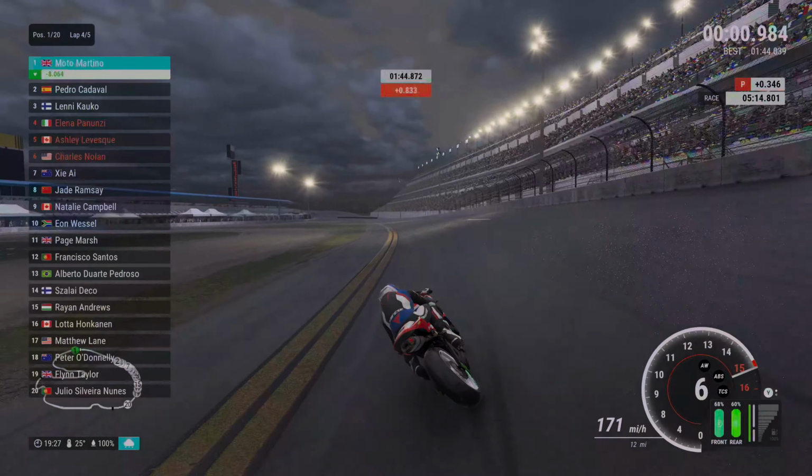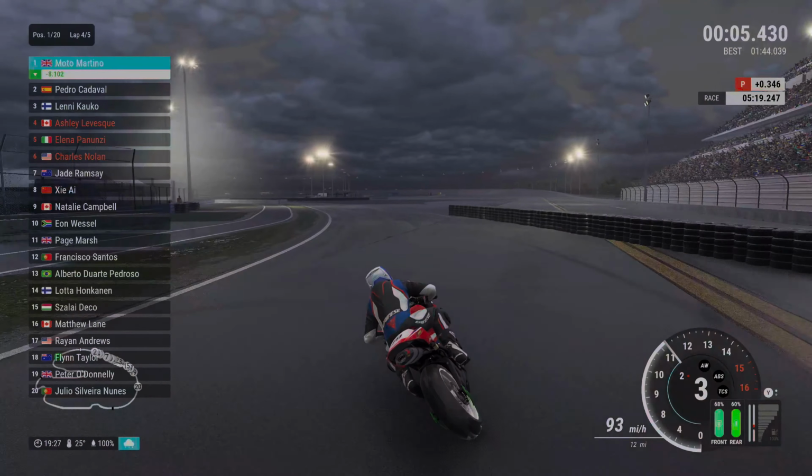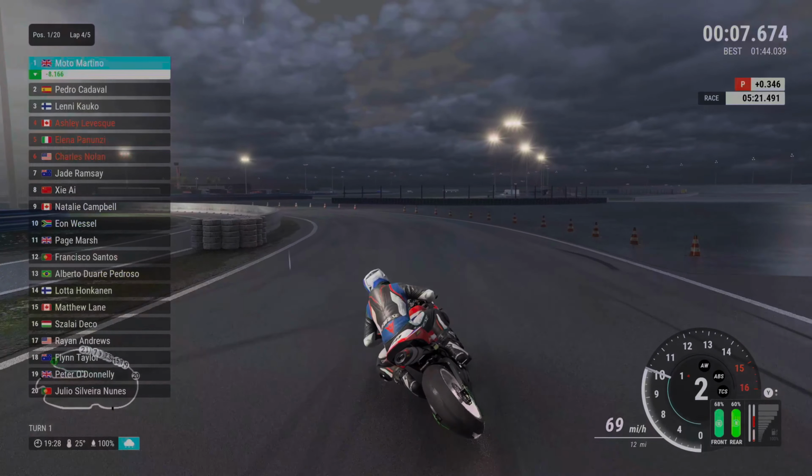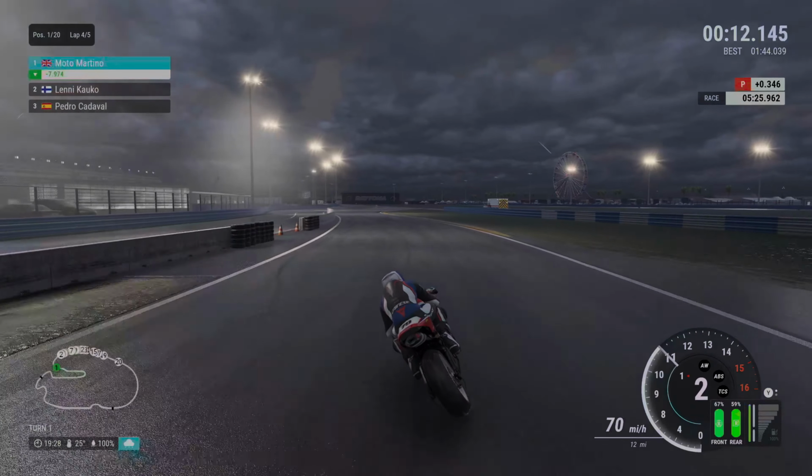Mind you, I don't think they run in the rain, do they? On the ovals. I could be wrong on that. I don't watch a massive amount of racing from America, but I suspect they don't run on the ovals in the rain.